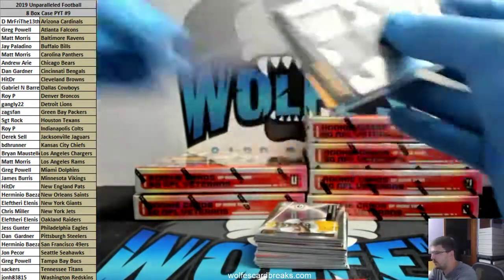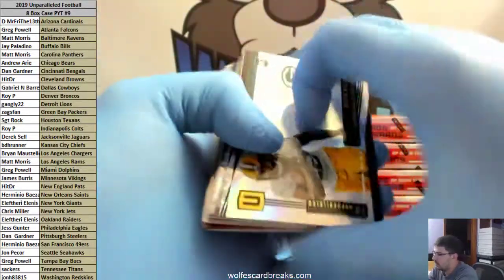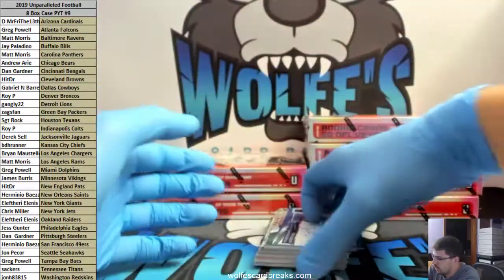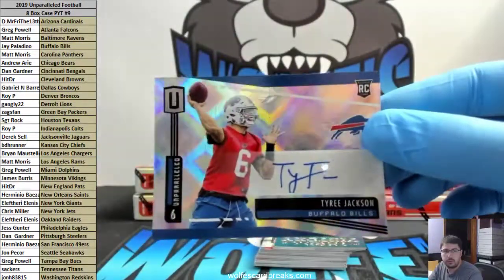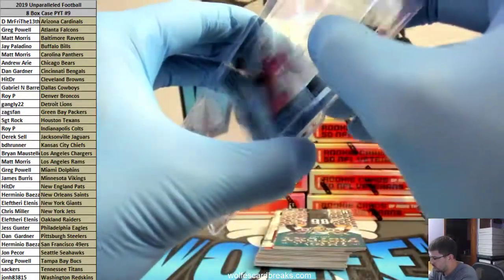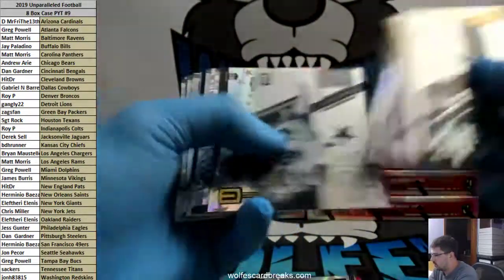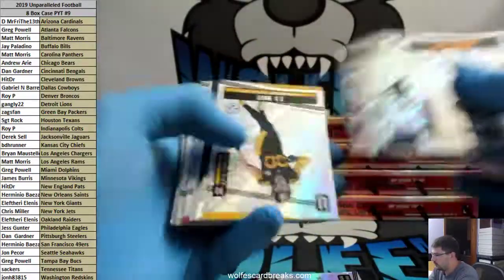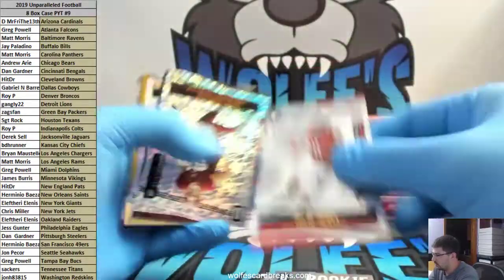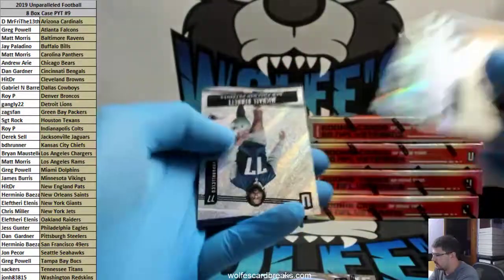Okay. Yeah, no worries. /150 Dexter Williams. Tyree Jackson, another autograph for the Bills. /200 Abram for the Raiders. My cat's going crazy for some reason. Julio Jones /150. Worrell /129 Madison.